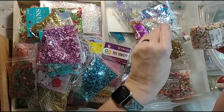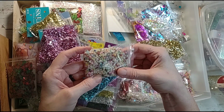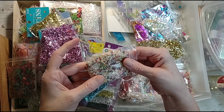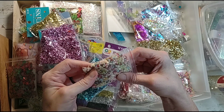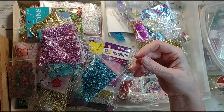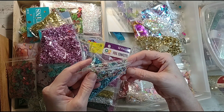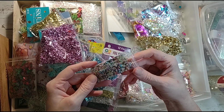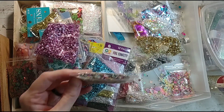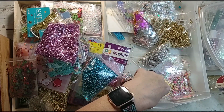Okay. This is something else I got from Temu. It's flat back enamel dots, it says. But these are just like little flat back pearls. I am not going to use these. I've had them for a long time and I have not used them, so those can go. I got these too. They were supposed to be peacock feathers, but I don't know. Maybe I should hang on to those a little bit longer and see if I use them in a shaker.